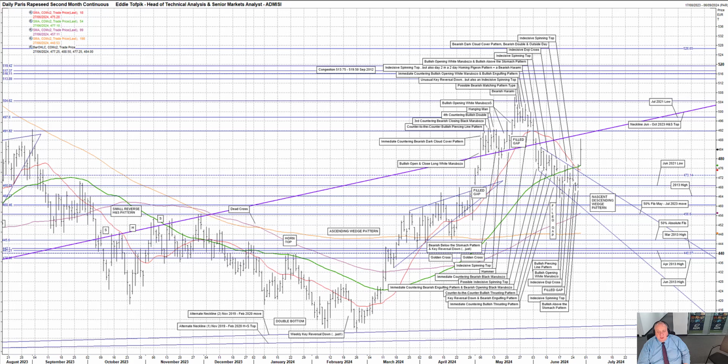Yesterday we had a bullish above the stomach pattern that broke up through and closed over the upper wedge trend line and the green highlighted short medium moving average. Today prices have utilized the green short medium moving average as a base for a move higher towards the purple neckline. Remember that one, the purple neckline currently at 490.25 and a congestion at 491.75. This is the next likely opposition to this move higher, so please bear that in mind.